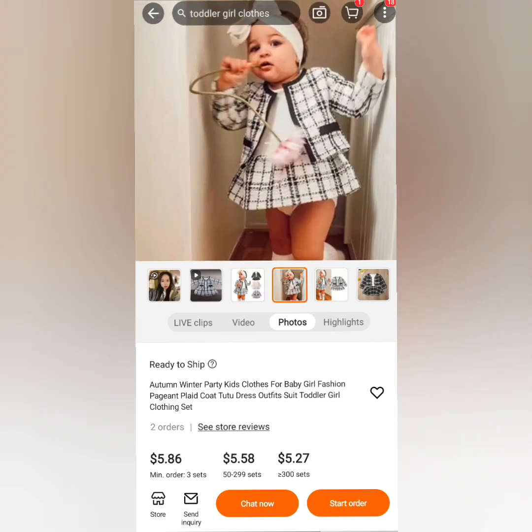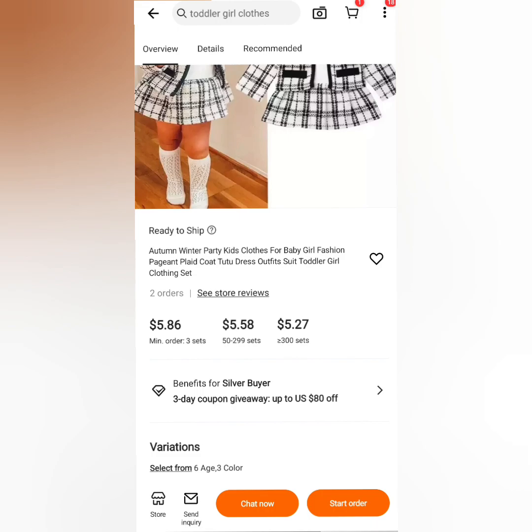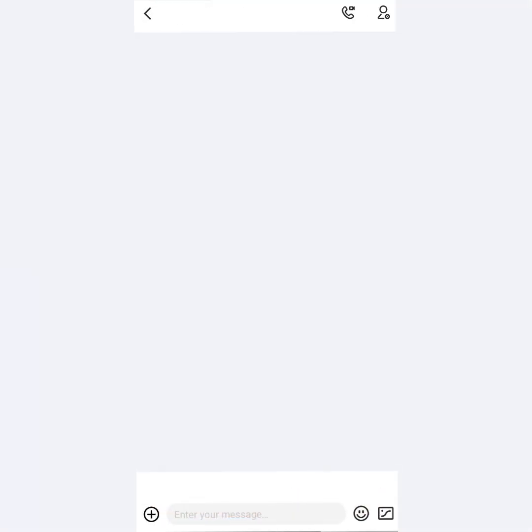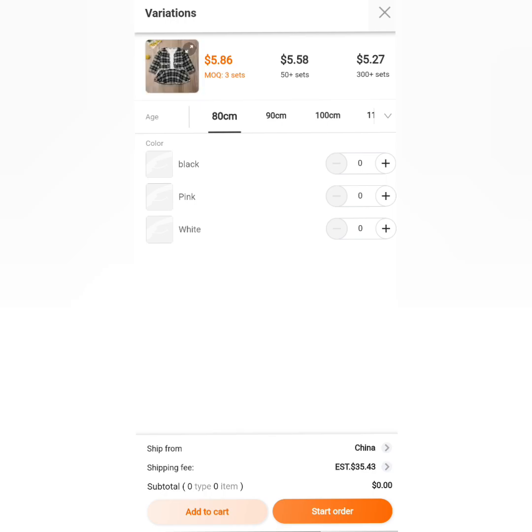So, for example, maybe you're interested in this pretty attire over here. So, you want to chat with them. You want to start an order. Once you tap on start order, you'll be directed to the supplier directly, and you'll choose the colors. That attire has three colors: black, pink, and white.